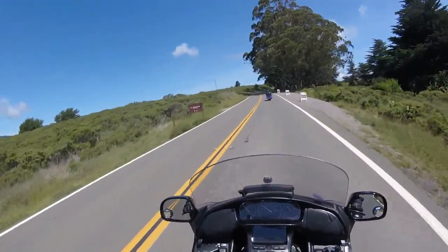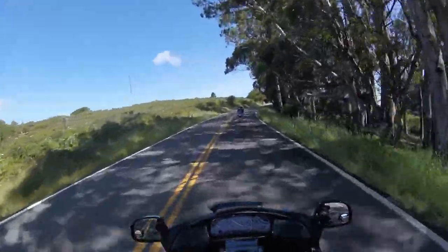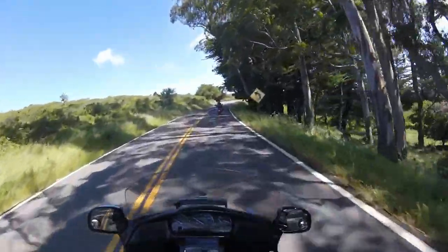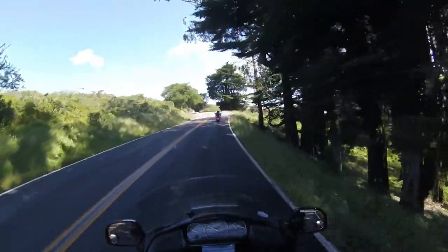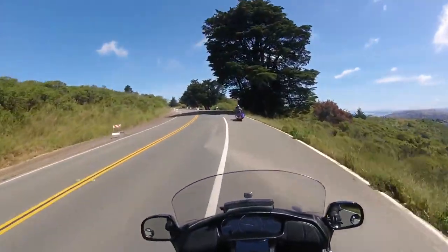So this right here is Mount Tamalpais State Park. It's one of the mountain ranges. I wouldn't even call it a range. A mountain here in California. We're going to turn when we get a chance. Turn back around. Yeah, this will work. Clear behind you.